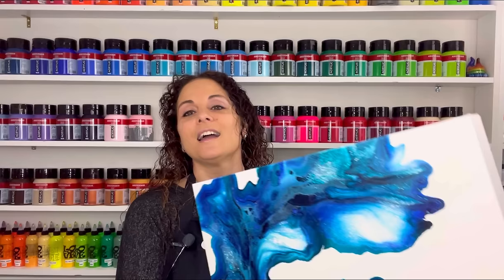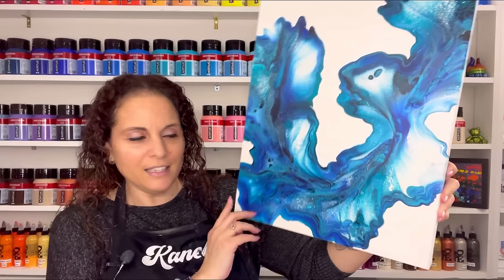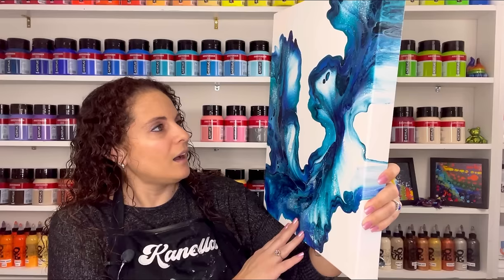And then last but not least, let me show you guys the dried results of my failed experiment with Australian Floetrol cell activator. But it's still a beautiful blue painting. It didn't dry any differently. I don't really see much of a difference.